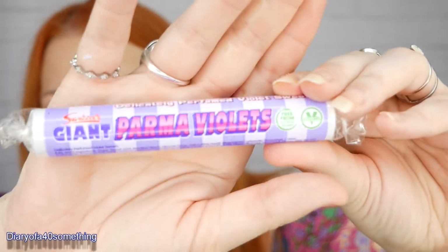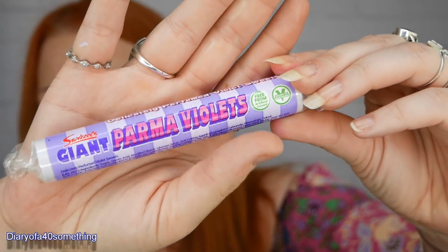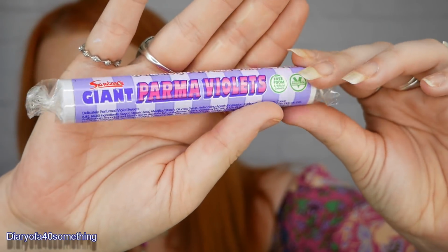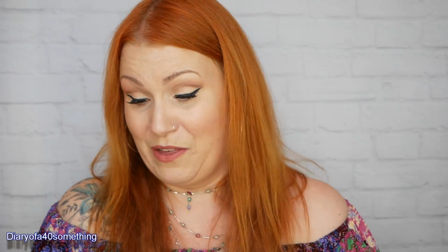They are literally huge. I remember when I was little having a tiny packet that were really long and thin. I love them, absolutely love them. So I'm really chuffed to have these. I know they're very much a love-hate thing from talking to my friends. Some people love them, some people hate them, but unfortunately for me, I love them. So there's no information in the book, so this is an added extra.